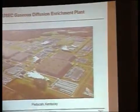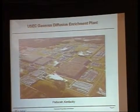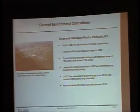I'll talk about our existing plant, which is based on gaseous diffusion technology. This is a huge plant, with a roofed area equal to multiple stadiums. You need about 2,000 megawatts of power daily to feed this plant, probably about Mumbai's power needs for a whole day. This plant is located in Kentucky.